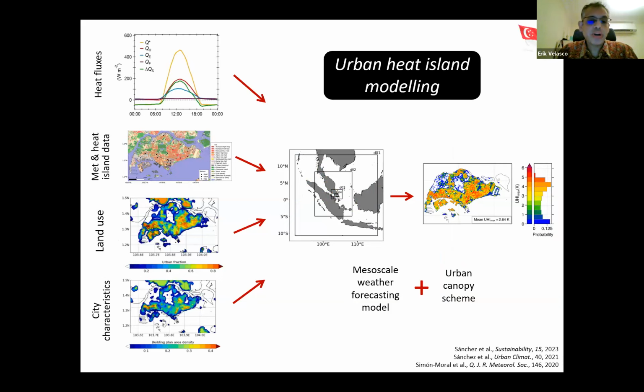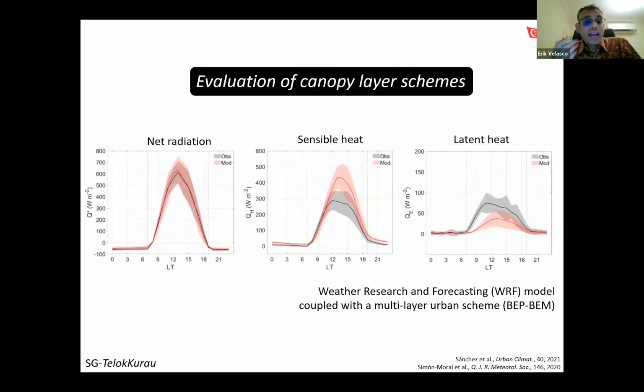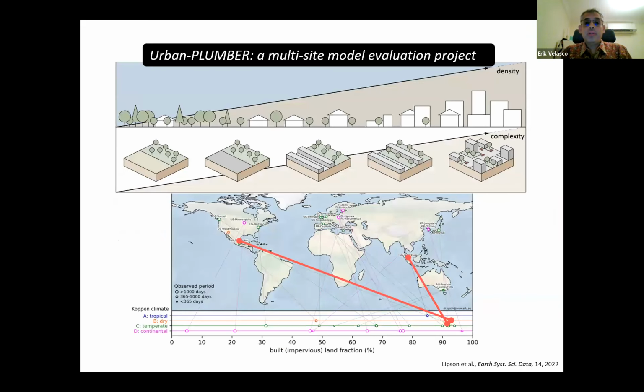Our colleagues in Singapore have used the energy fluxes that we have measured to test and tune numerical models, to investigate the urban heat island, with the finding that current numerical models are still not capable of reproducing sensible and latent heat quite well. Currently, we are participating in the Urban Plumber project to evaluate the performance of 30 urban canopy schemes. Our flux data from Mexico City and Singapore are the only ones available for tropical cities.